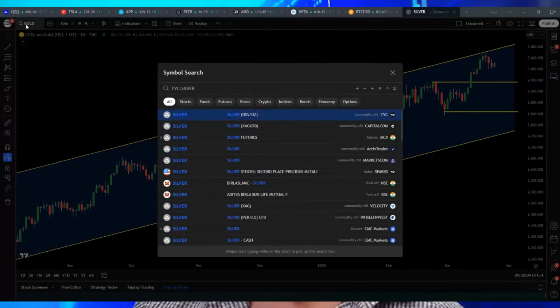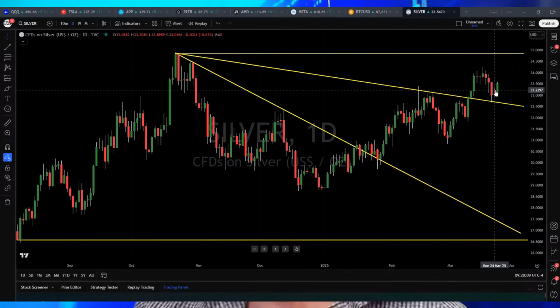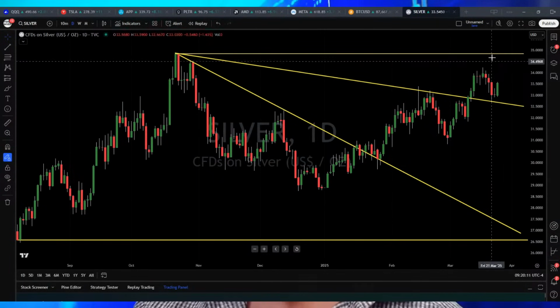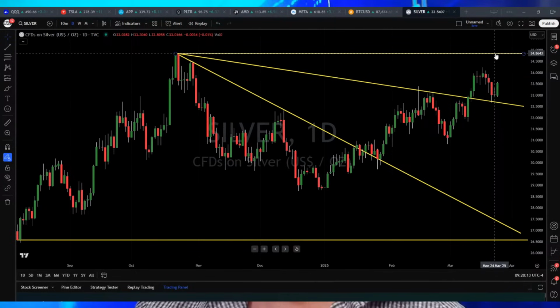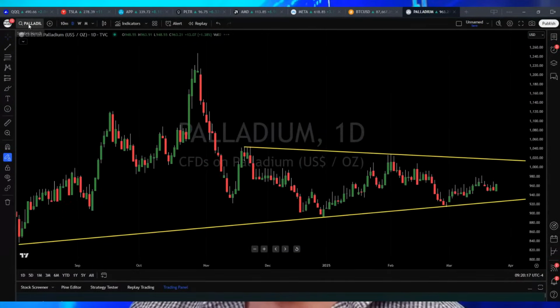Silver today, remember 2 days ago on Friday, it bounced off this level. It's getting a small bounce. That's nice. We'll see if it can take out this high and test this high at around just below 35. Don't forget, my favorite metal remains Palladium, guys.